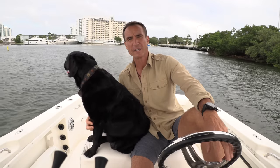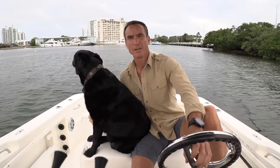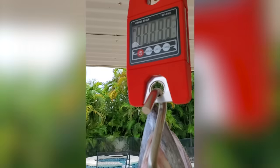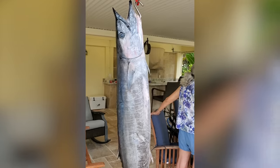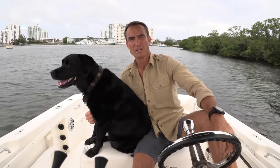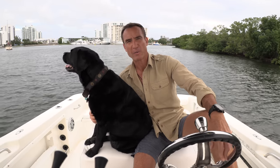We need to figure out how to catch more of those wahoo, because splitting it amongst everybody, you don't get as much as you think. So that wahoo ended up being just shy of 30 pounds. A respectable fish for sure, especially for your first fish ever on your trip. And that blackfin tuna was just about 30 pounds as well, and couldn't have been happier with that catch.